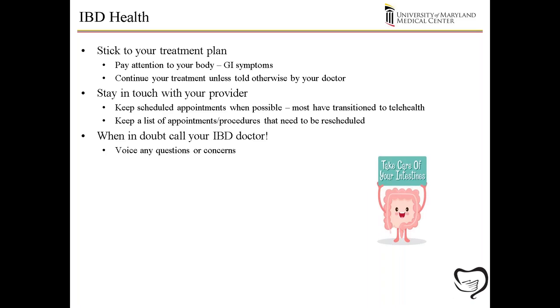Let me briefly touch upon IBD health. Dr. Wong gave a great presentation about the medications we have, but it's really important right now that you keep a close eye on your body and stick with the plan that's been decided between yourself and your doctor. So pay attention to your body, especially GI symptoms. If you are experiencing GI symptoms, you certainly want to call your doctor and let them know. Sometimes they're due to active inflammation in IBD, and sometimes there are other factors at play, and we can help sort that out so you get the appropriate treatment.